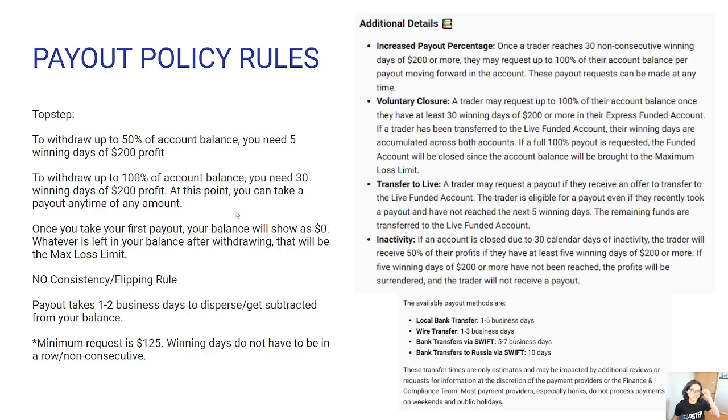For the payout policy rules, this is going to be a lot of information to digest. So again, feel free to check out their help center for Topstep and Apex. It's just a lot of reading to do. But starting off with Topstep, to withdraw up to 50% of your account balance, whatever your profits are in the balance. So if you have $2,000, 50% is $1,000. You would need 5 winning days of $200 profit.